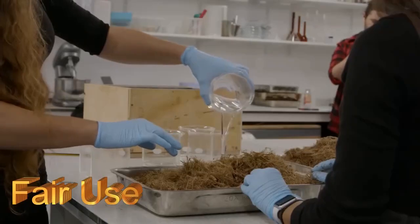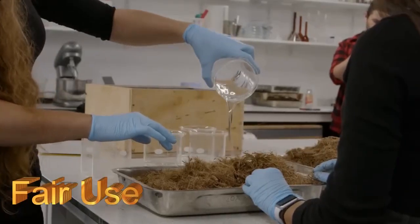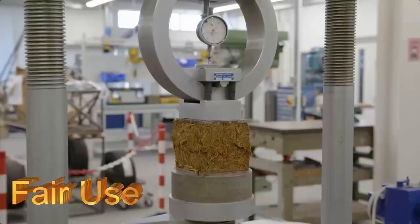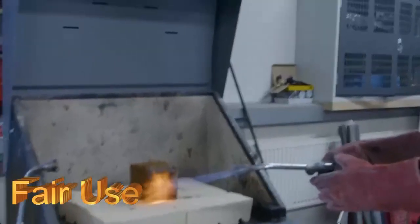We're never going to be able to tackle the issues facing industry and society in isolation. We're always going to need to collaborate and communicate with others in the industry and with academia as well. This new material, created by binding bagasse with a mineral composite, can be compressed into blocks, has good structural, thermal, acoustic, and fire properties.